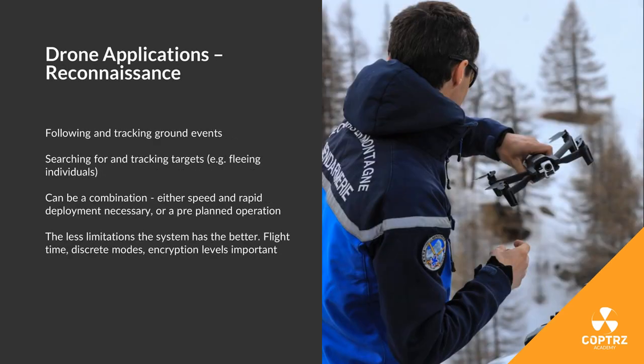We've got reconnaissance as well. You'll see with a lot of these applications, they do kind of blend together. A lot of them do cross over into each other. So reconnaissance is similar to the one before in terms of your tracking ground events and following them, but can also be searching for people and tracking people. So again, it blends into the search and rescue side as well, but this would more be your active sort of offensive tracking rather than just looking for someone that is potentially lost. So think someone fleeing from a vehicle after a crash or after stealing a vehicle, and hiding in an outhouse or inside a building, and you can track them into those buildings.